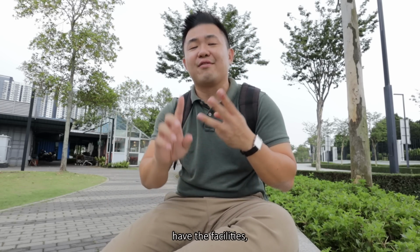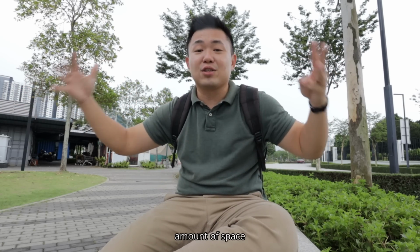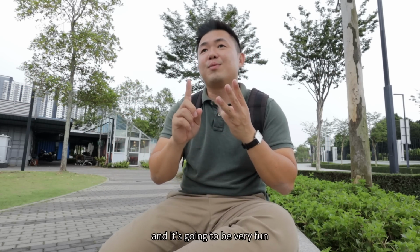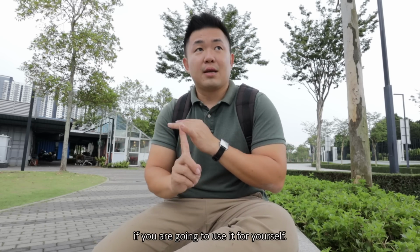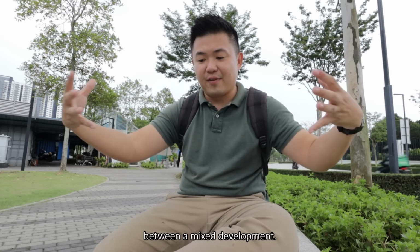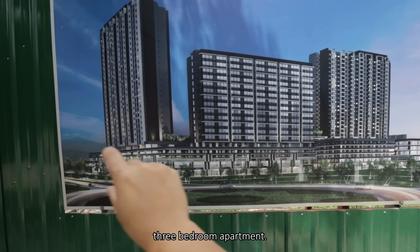Going upwards, you will have the facilities, which is very new, so you don't have to really have that amount of space all the time. You can really just rent, and it's going to be very fun for the tenants, also your own workers if you're going to use it for yourself. And because it's also a mixed development, on one side you have a tri-key apartment, and on the other side you have a conventional 3-bedroom apartment.